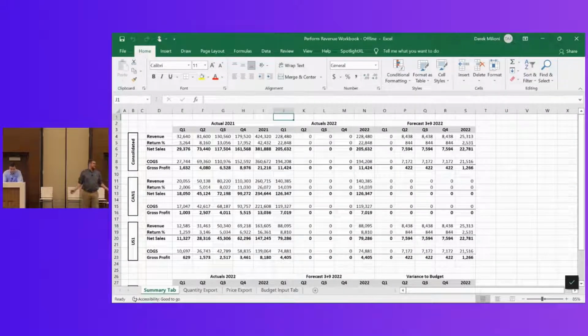So how many of you guys can relate to this workbook, right? I mean, yeah. How many of you guys are taking one of those tabs, inputting it, and emailing it to someone else on your team? Yeah, I see a lot of head nods.